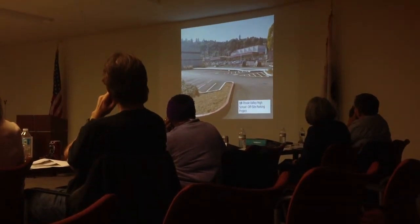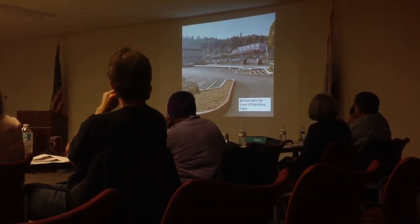And this, the last time you see this image, is actually the outside parking, and it's in closeout. And that's the report.